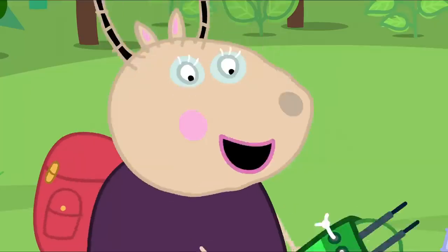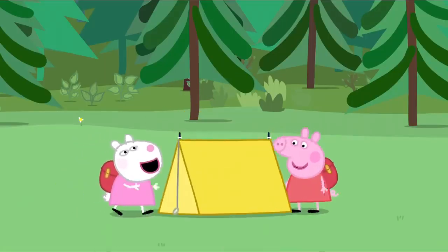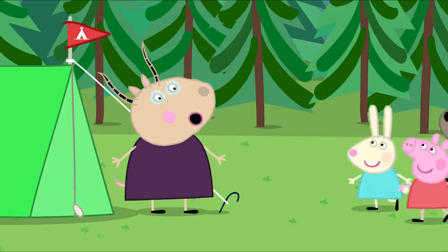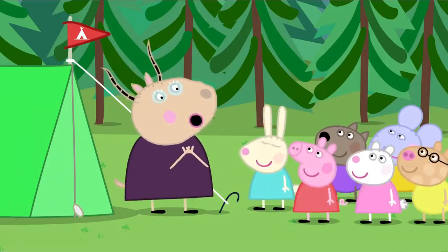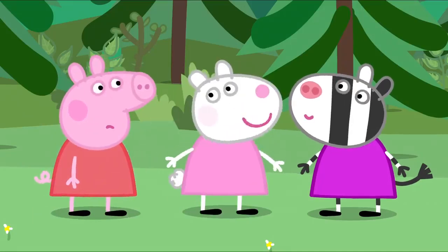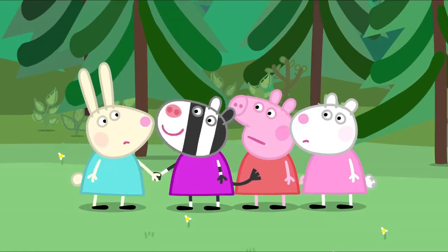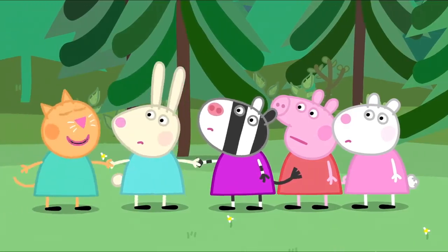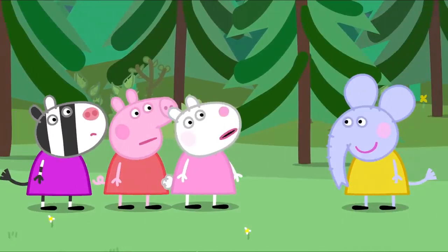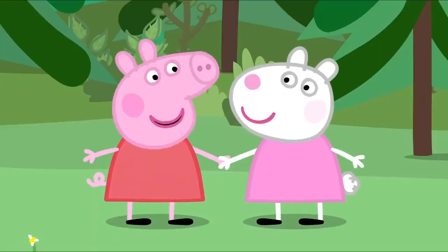Excellent breathing. Now, let's put up our tents. Peppa and her friends are putting up their tents. Children, you must each find a partner to share your tent. Susie, shall we share a tent? I said I'd share with Zoe. Oh, sorry, Susie. I said I'd share with Rebecca. Rebecca, you said you'd share with me. Oh, yes. Emily, who are you going to share a tent with? Zoe. OK. Good. Now you can share with me.